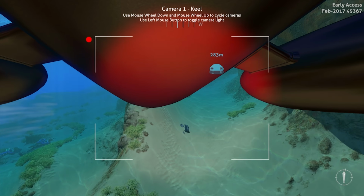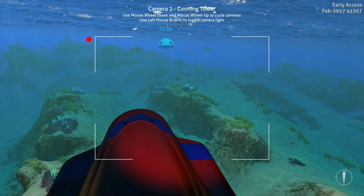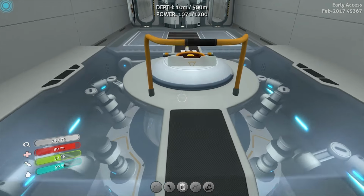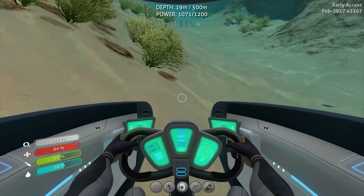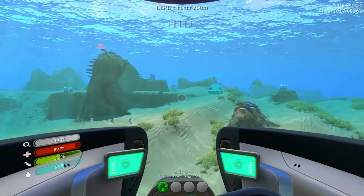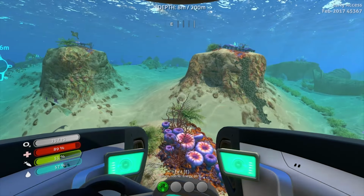Let's get underneath here. Trying to avoid collision. I may want to just park the Cyclops here before going into shallow water too much, and jump in this way. Okay, well, I don't know if I'm gonna be able to get that back in there. I figured we were in shallow water. Oh well. Excuse me, pardon me. Don't mind me. He's coming for a visit. Excuse me? Could you not?